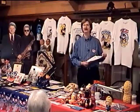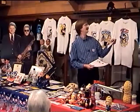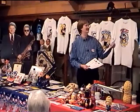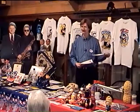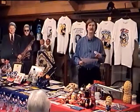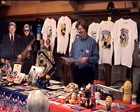They have one of FDR's canes for sale. This cane is mounted and framed and has a brass plate with information about this particular cane. If you purchase this item, you will also receive a certificate of authenticity. So that's kind of nice. Of course, this one they don't put a price on. Everything that I might be interested in, nobody ever puts a price on.